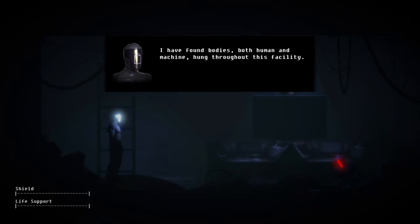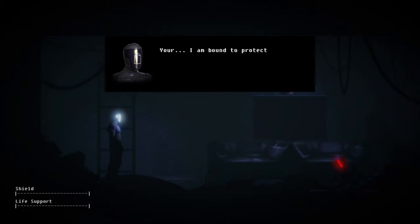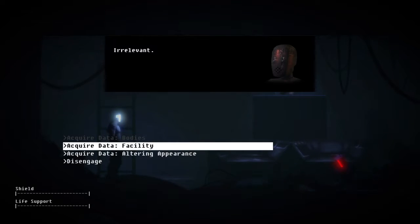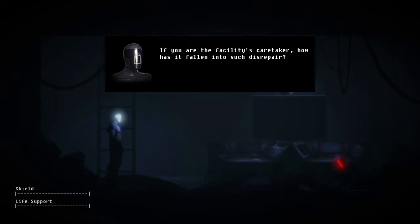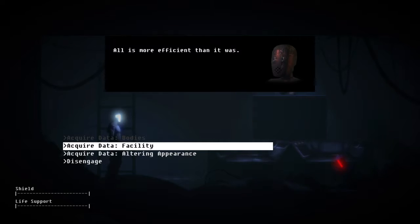I found bugs, both human and machine, hung throughout this facility. Please explain. I am allowed to protect my mind from anything. Irrelevant. If you know what facilities can't take, how has it fallen into such a disrepair? There are many mechanisms I have seen. All is more efficient than it was.